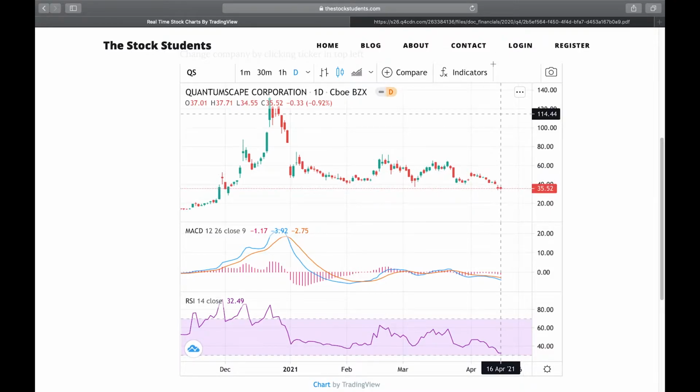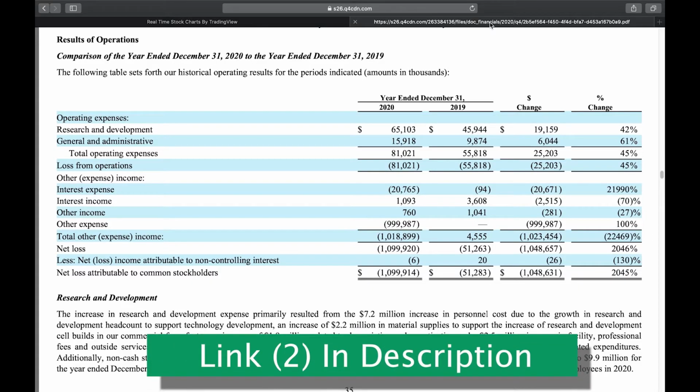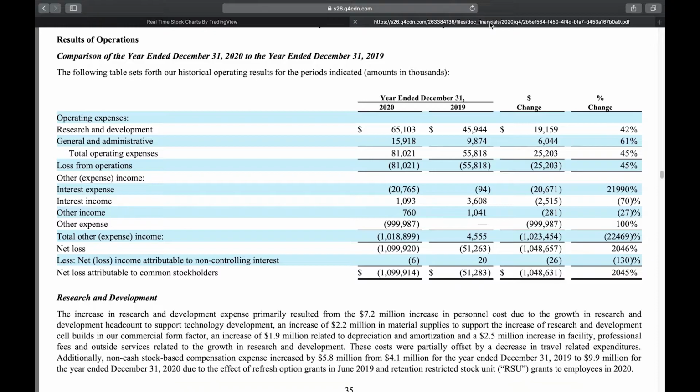But with that said, let's head on over to the earnings report here, and we can see that this is a pre-revenue company. They are not making any money right now. They are only spending money. We can see here that we are really turning on the faucet on the total operating expenses, which is this line on the earnings report here.